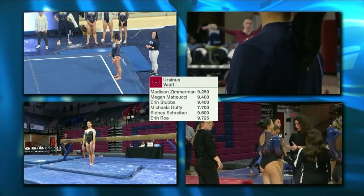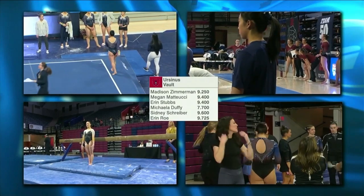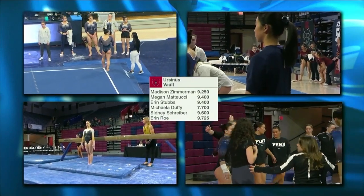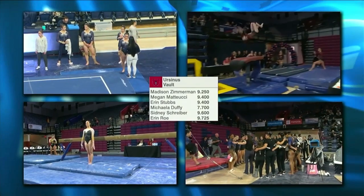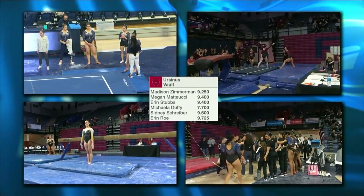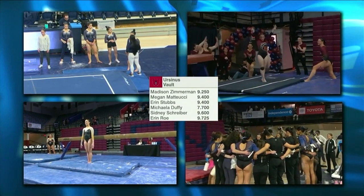9.525 vault last weekend in competition. Comes in today, does an excellent job wrapping things up for Ursinus. Their score does come in final, 47.375, working on vault. 2 scores still waiting to be calculated. Yale and Towson still waiting for theirs to go final.